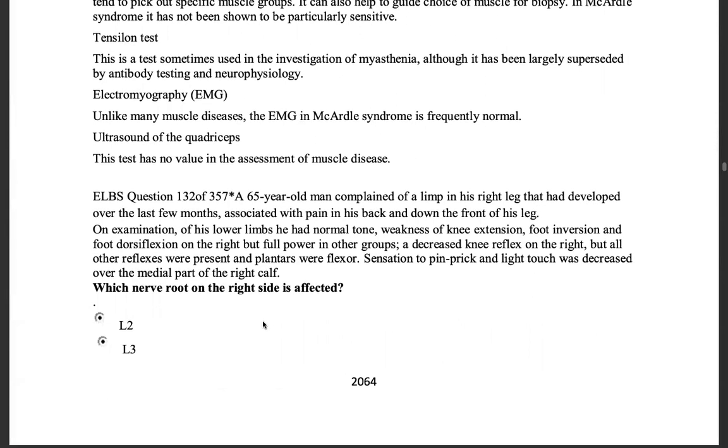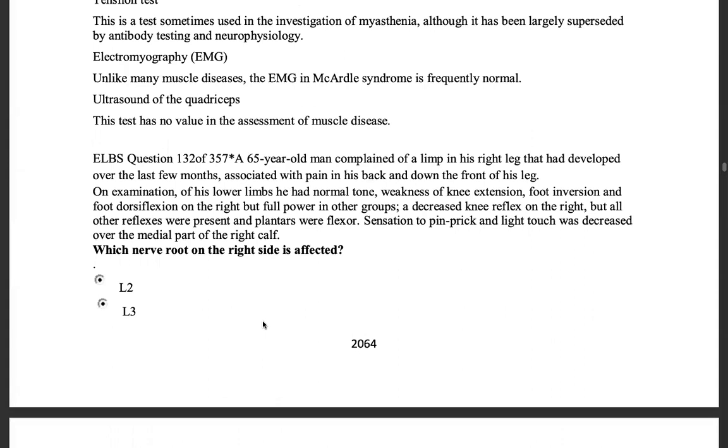Which nerve root on the right side is affected? Okay. So a 65-year-old man complains of a limp in his right leg that had developed over the last few months, associated with pain in his back and down the front of his leg.